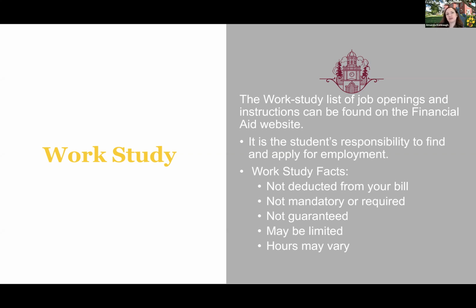It is the student's responsibility to find a job. So at Bloomsburg, we do not assign positions. And if you are interested, you will contact the supervisor listed on that job announcement for information. And a lot of times they'll have you set up an interview, maybe even submit a resume or cover letter, depending on the type of job that they are hiring for. At that point, that's when the paperwork would begin. So there's no application up front other than doing that initial FAFSA form. And once you are hired, then there will be some additional paperwork. It's really key to remember that work study is not deducted from your bill.